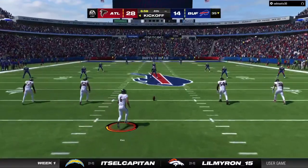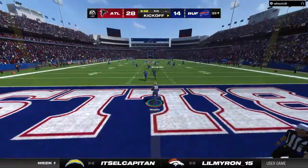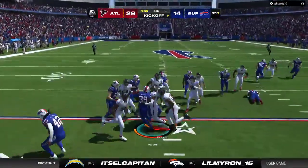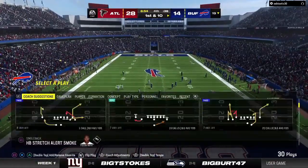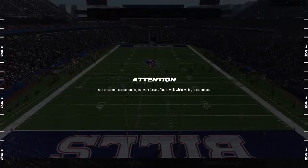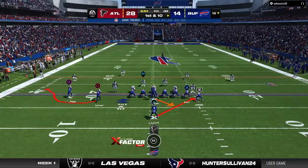Following the touchdown, here's Koo to kick off. This will be returned from deep in the end zone. And only able to get this to the 19, so probably should have opted for the touchback. The Bills come to the line to start their next drive.